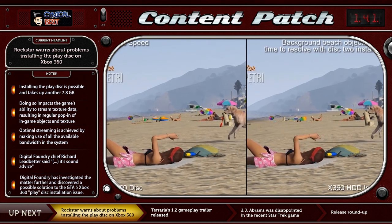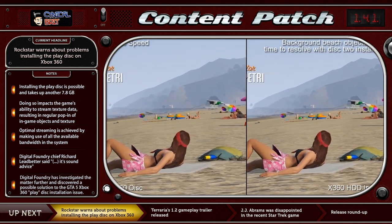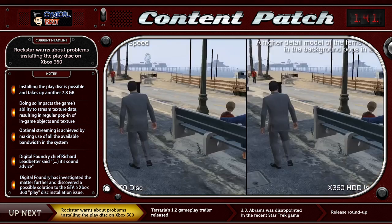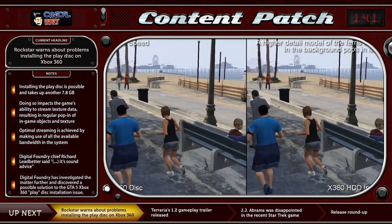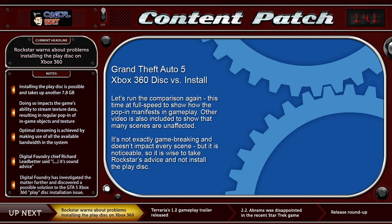According to Rockstar, the game itself was deliberately designed so that a lot of the data was stored on the disc, and then the rest of it is loaded in tandem from the hard drive. In doing so, you actually get a faster result by using both of these methods of data transfer versus just putting them both on the same hard drive, which would result in overall slower performance.